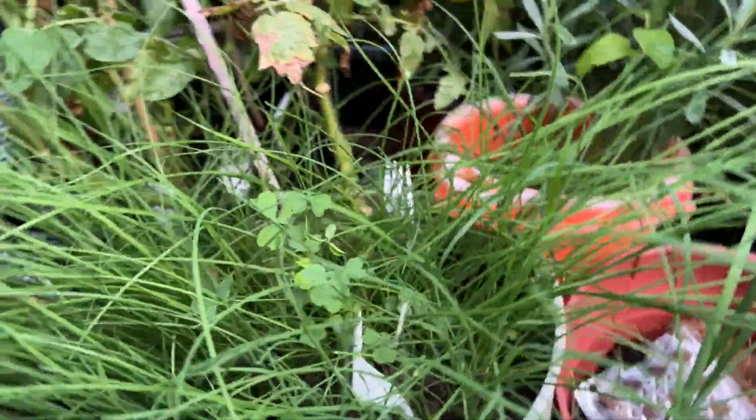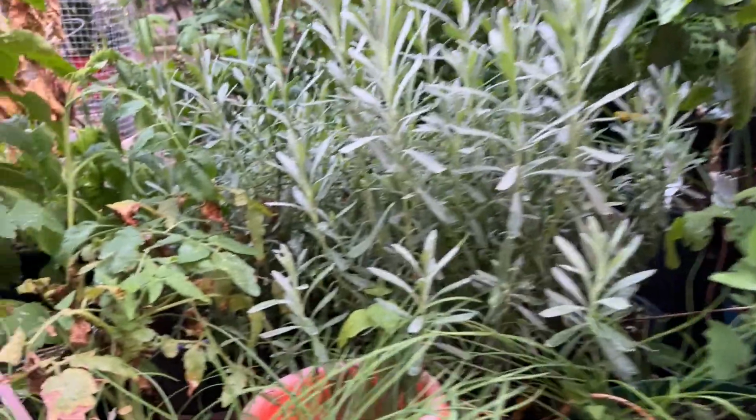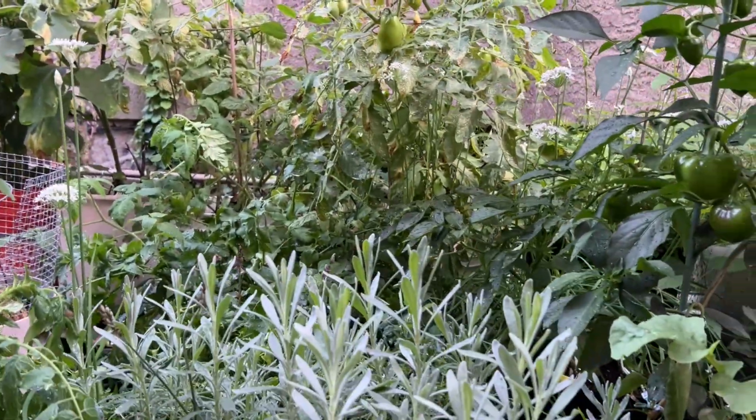Lavender again. Garlic chive took over this container. Look here, lavender over here, and I have thyme in the back. All those I'm gonna start cutting because my mom's been asking me, you didn't bring me any lavender this year. I'm like, I got it. I just haven't cut it yet. Tomato, of course. And I think that's the Bodacious.